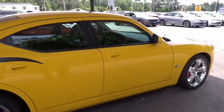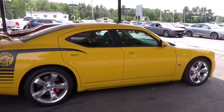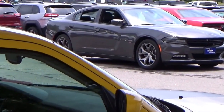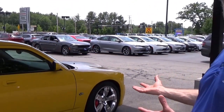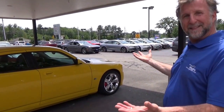So this really takes the Charger body from where it was until the current 2016 body, which you can see in the distance, the dark gray one. And so we've been from 66 to 2016 and back again. So 50 years of the Charger. So that's it.